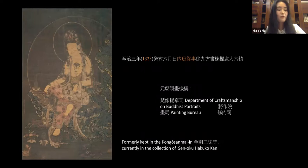The text reads, [Chinese inscription]. It tells that it was painted by the attendant of the inner court Seo Gubang in the third year of Zhizhi, which is 1323, and the monk Yu Zhuo was in charge of the financial issues and other matters related to the painting project. Zhizhi is the reign title of Emperor Yingzong of the Yuan court, but the Yuan Shi does not record the official position of Neiban Congshi.